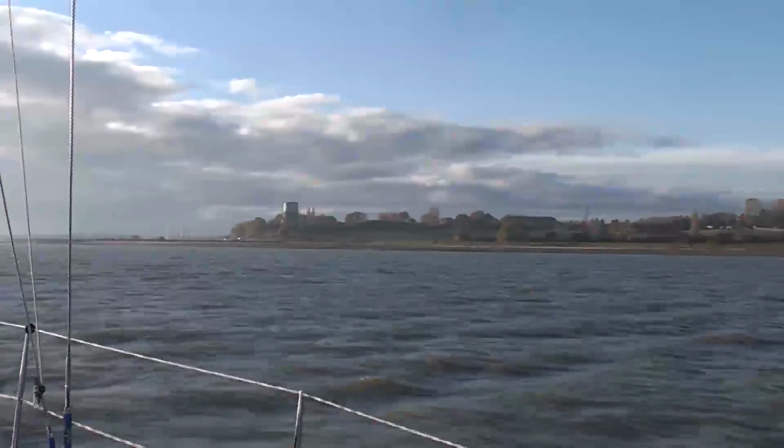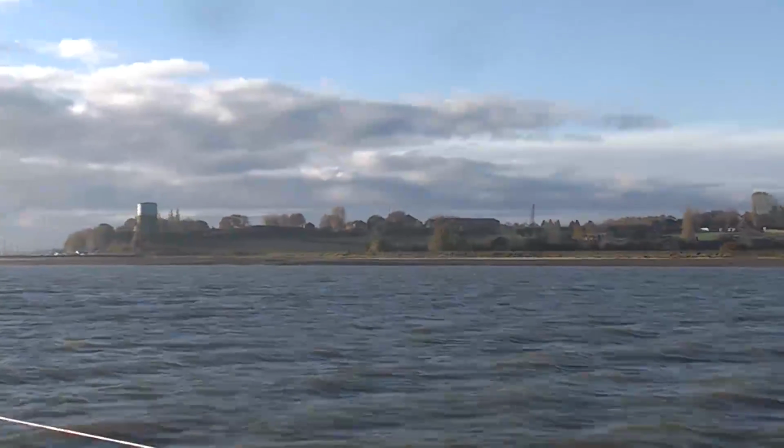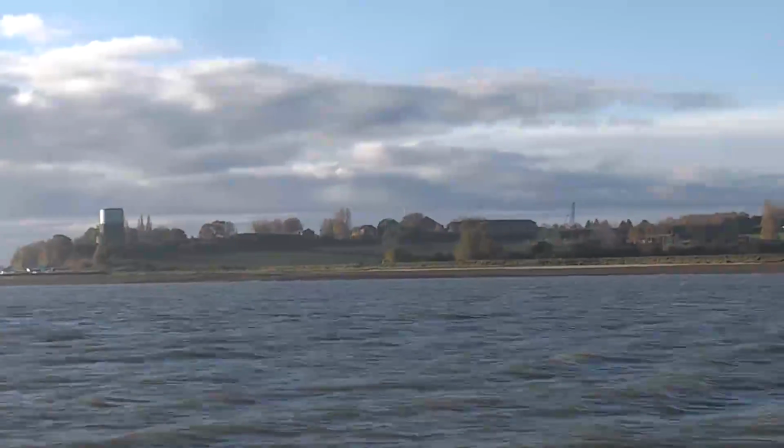To avoid the traffic in the main channel, we edged over towards Shotley Marina with this conspicuous old water tower from HMS Ganges above it.